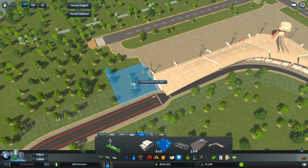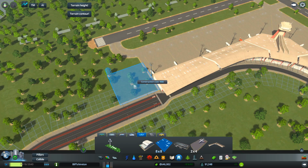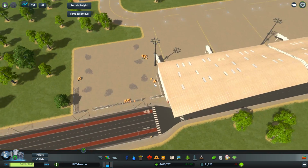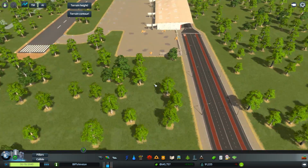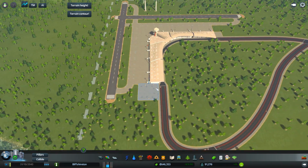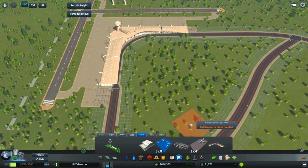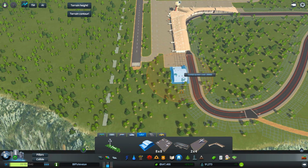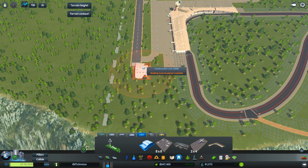And we've got this bigger private jet plane parking. That nicely... Can I rotate that around? I can't. Oh, but that fits in nicely there, doesn't it? That's good. We could easily add a couple of those, perhaps. What else have we got here? We've got small airport hangars, which are going to come off of this road.